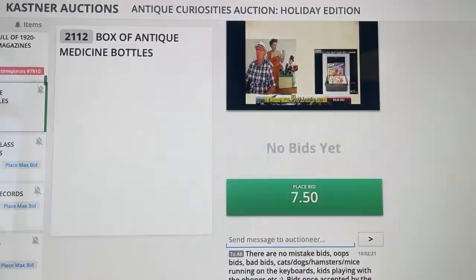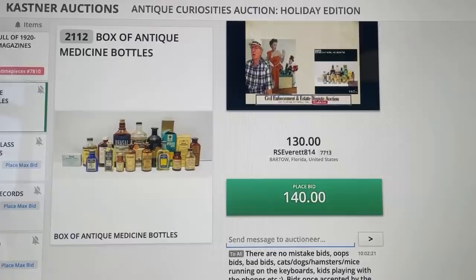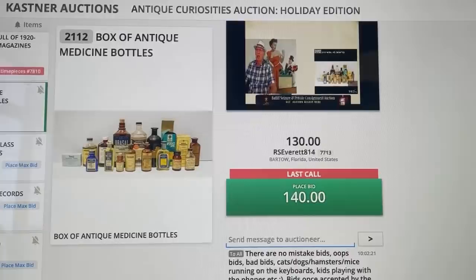See, here's the thing. I just had this box sitting. I didn't even have this stuff out for sale at the store. It was one of those things that I picked up somewhere and I was like, man, what am I going to do with all this? There was a whole bunch of antique medicine, and I just threw it up here for auction, and $130 I would never have expected. But I guess when you average out maybe $5 a bottle or something like that, that's probably about right.